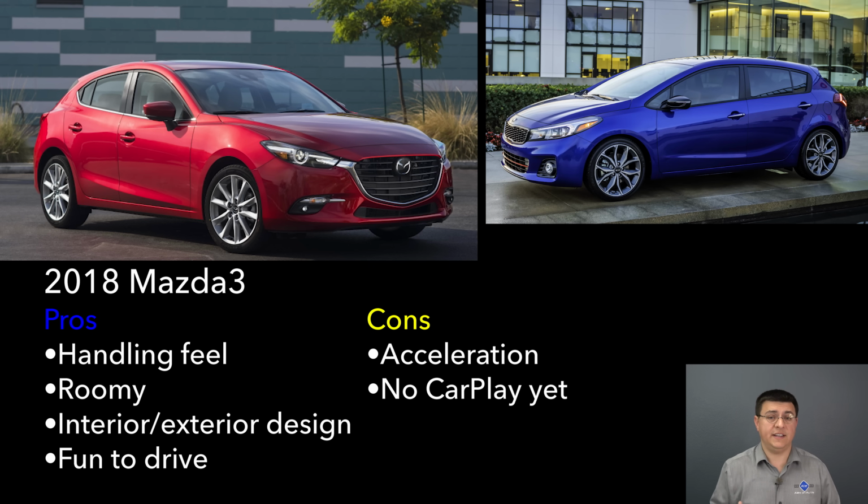Overall fuel efficiency and interior and cargo room is fairly comparable between the Mazda 3 and the Forte, but I did find the front seats to be more comfortable in the Mazda. That extra comfort will of course cost you more because the Mazda 3 is going to start more expensive than the Forte. And as you start adding features and options to the Mazda, that price difference basically continues on up the food chain.